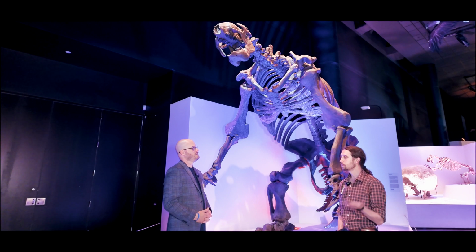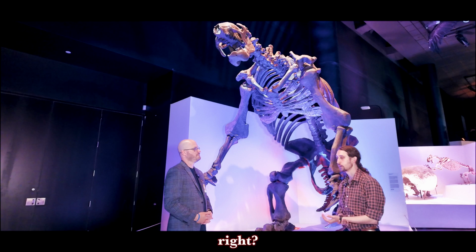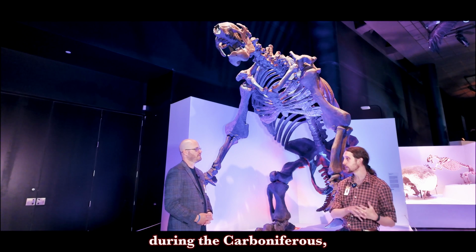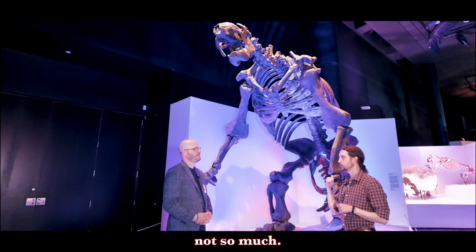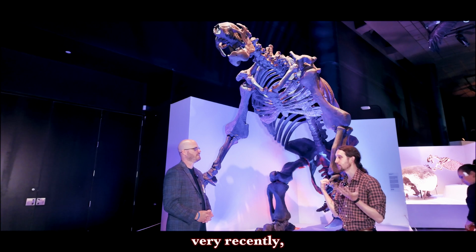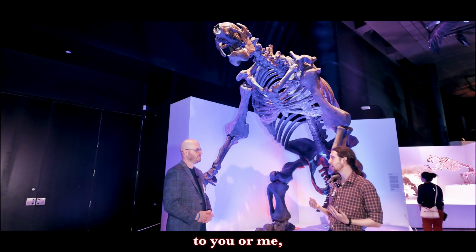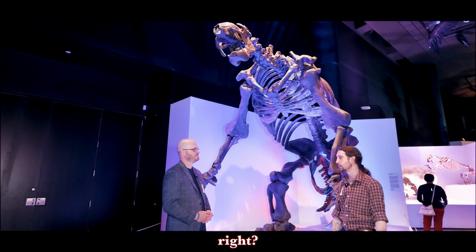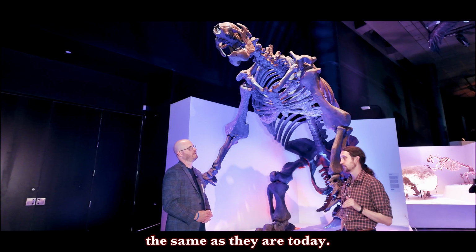That is true, depending maybe on the time period we're talking about and what sorts of animals, right? If we're talking about insects, arthropods living back during the Carboniferous, that makes a huge difference, yes. When we're talking about things like Eremotherium, not so much. He's living in a time period very recently, right? I mean, 2.5 million years ago sounds like a long time to you or me, maybe, but geologically speaking, yesterday, especially 10,000 years ago. Oxygen levels were really not that different 10,000 years ago. They're pretty much exactly the same as they are today.